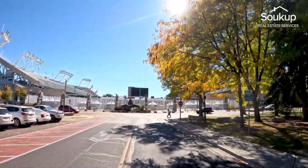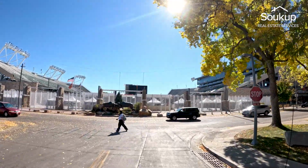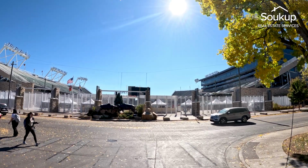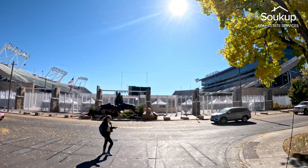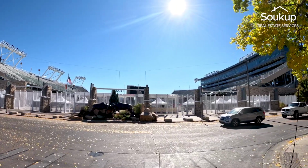In front of you, you've got kind of a New Belgium brewery patio, where people can go stand, and on the right is where the families sit, and on the left is where all the students go. You've got some world-class boxes, but that is our CSU Canvas Stadium.